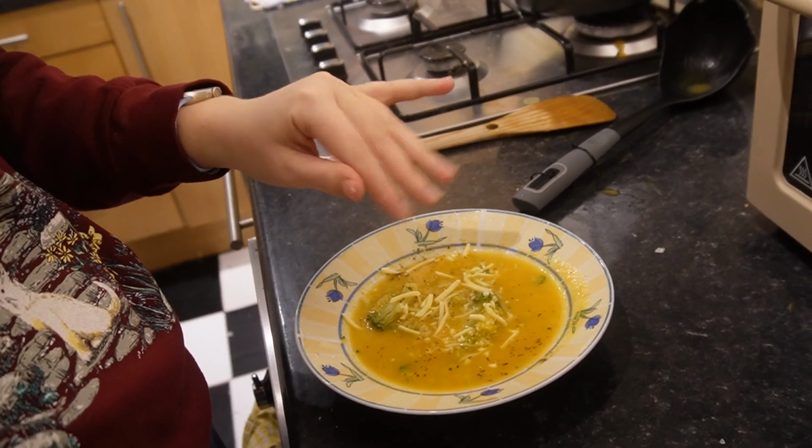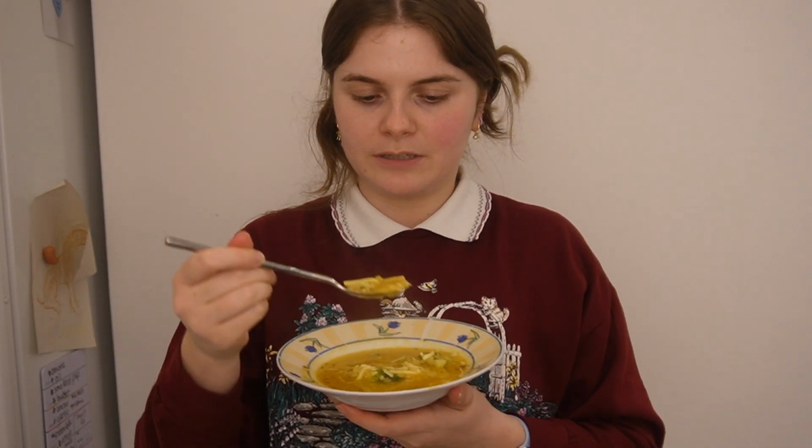Apparently you're meant to put lots on, but I don't want to ruin it because it's not the right thing, you know, it's not Parmesan, it's vegan cheese. So we're just going to try it with this amount of cheese for now, because it feels weird to put cheese in a broth, I won't lie. Get a good spoonful with the cheese on top.